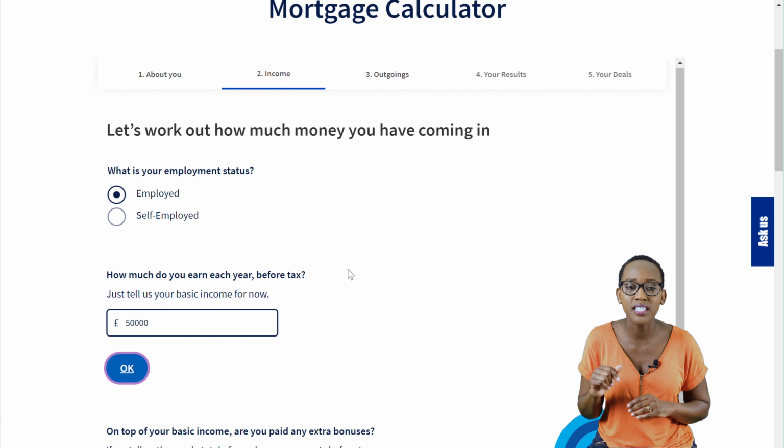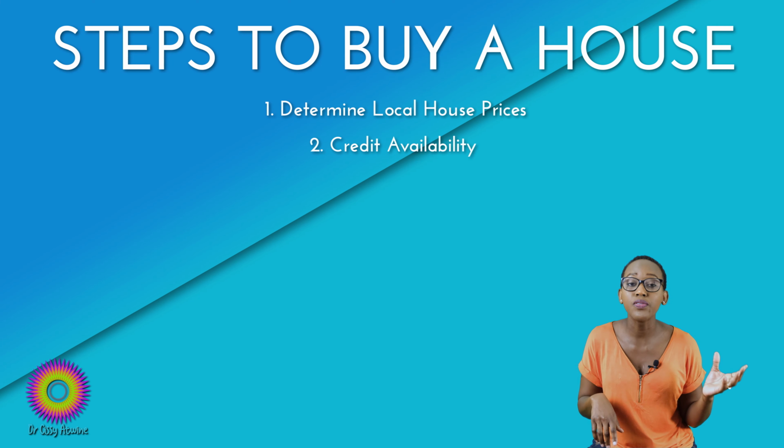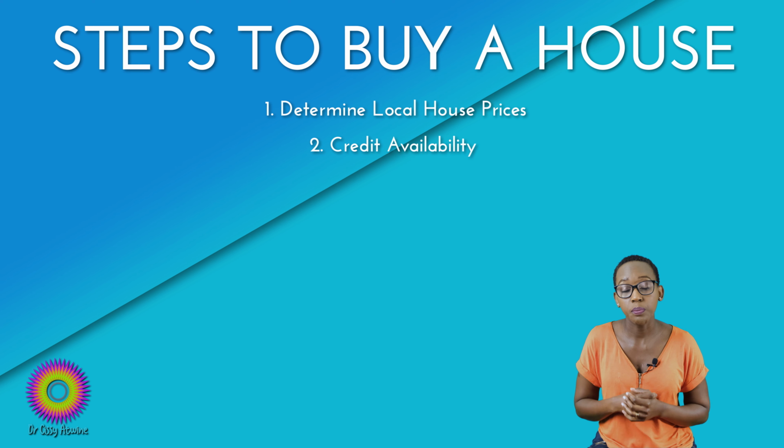I can see you doing the math. I've already said the house can cost like 300k. So what if you can only be lent 250k? Then obviously you have to bring the balance. So that's where the deposit comes in.